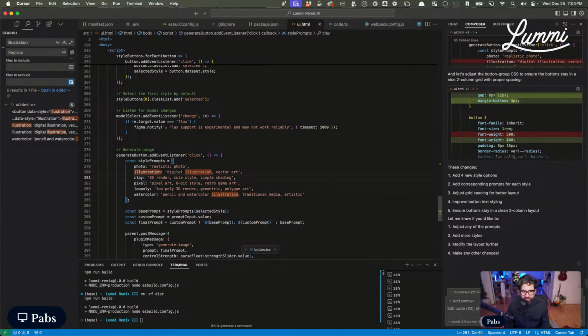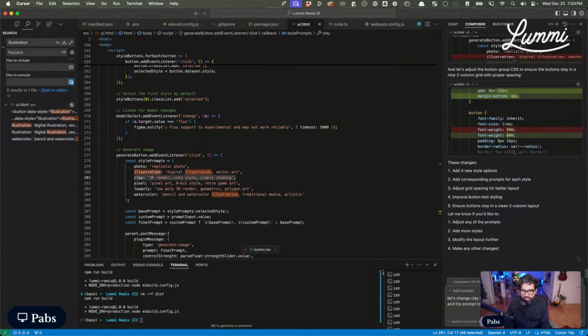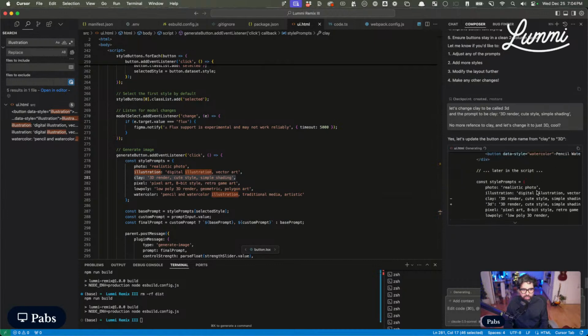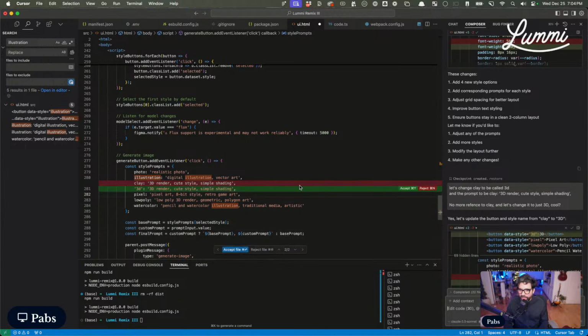And instead of, let's do clay. Let's change clay to be called 3D, and the prompt to be this. I already changed it there, but I just want no more reference to clay and let's change it to just 3D. Cool. Okay, so I changed it there. So let's see if it changes here. I'm pretty sure it's going to be changed also on the actual.